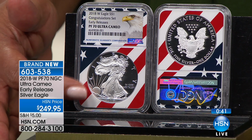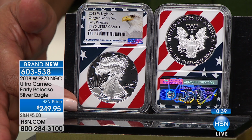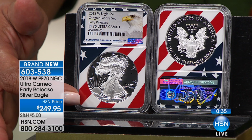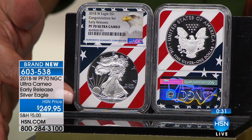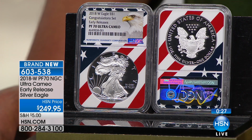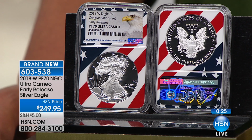This is absolutely gorgeous, isn't it? Yeah, and you have to understand what we're doing right here is what we've got in the world of coin collecting. First things first is condition. Higher grade, the more it's worth. This coin is certified absolutely perfect. Then you want to look at conditional rarity. That's what the certified perfect is. Then where it comes from.